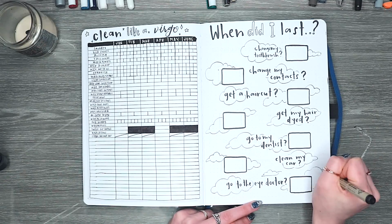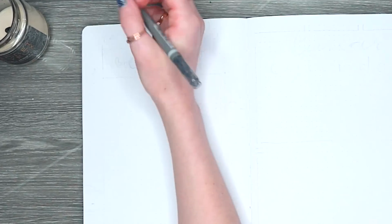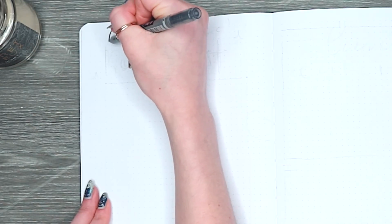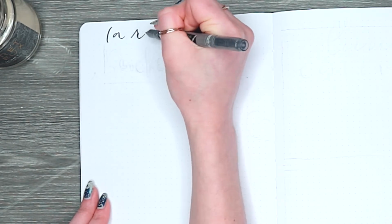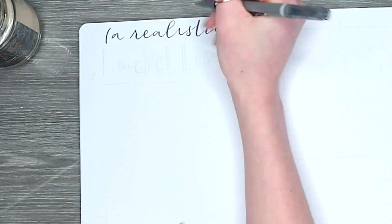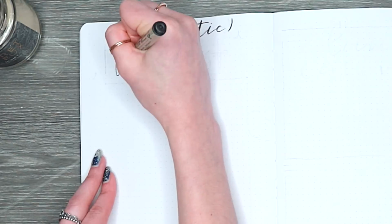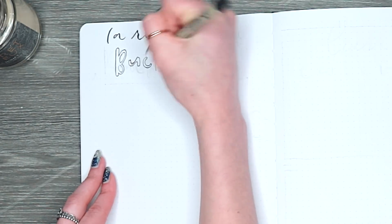And then you just mark in, or fill in, the week that you do it within the month. And then I drew on these clouds, and those clouds actually inspire the decorations that I do for the rest of the spreads, and also what I end up going back and doing on the spreads before this. I just loved how the clouds looked. I thought it was very, very cute. But yeah, on to the next thing.